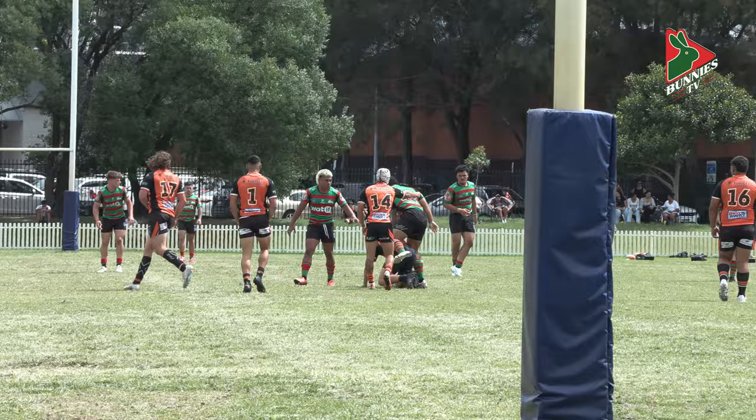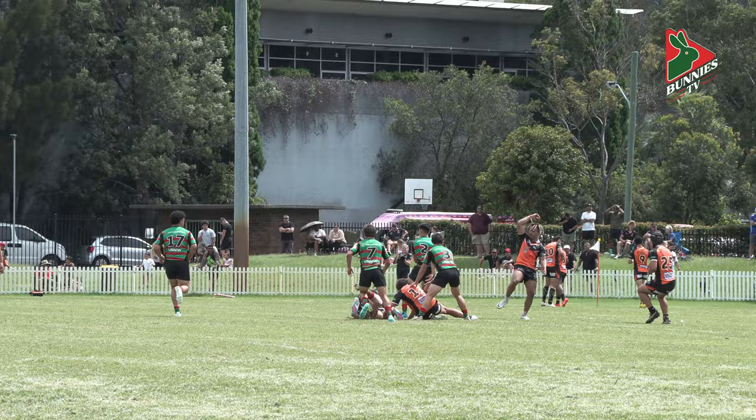It's not ideal here at Mascot Oval. There's no real vantage point to film properly apart from on top of the amenities block.